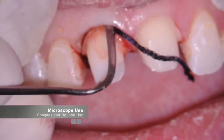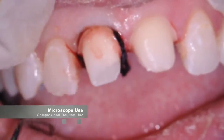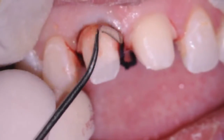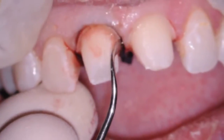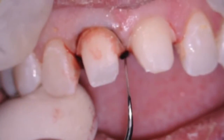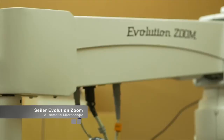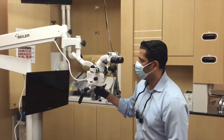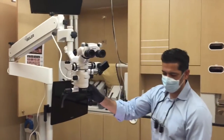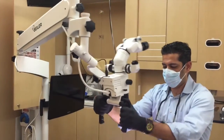The ability to visualize your operative field, maintain your ergonomics, and document your cases with either still or live video makes the microscope an incredible tool in the clinician's tool belt. I personally found the learning curve of this scope to be minimal and the benefits tremendous. If you have not used the microscope in the past, I encourage you to try one and see how it can benefit your practice. The Evolution Zoom and Air Series are excellent examples of well-made microscopes.